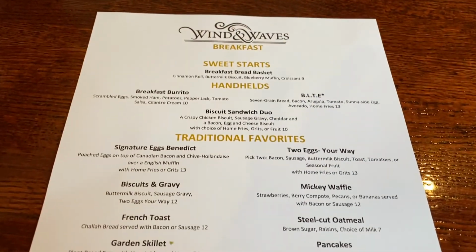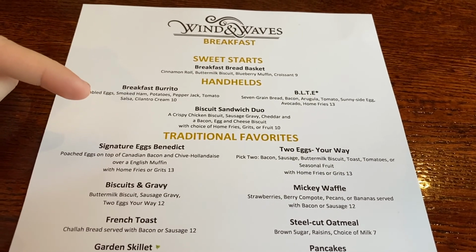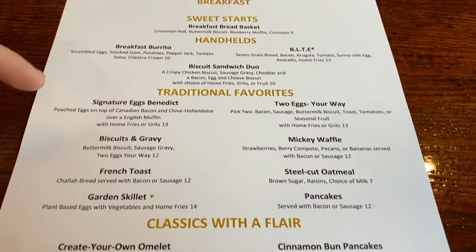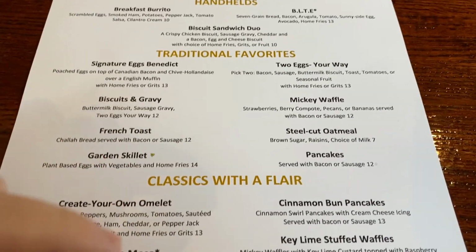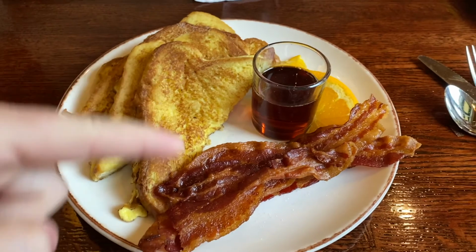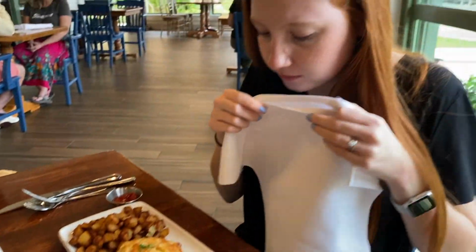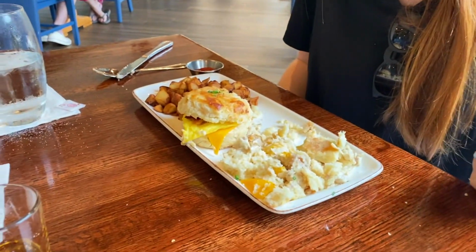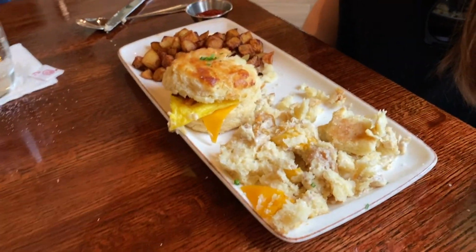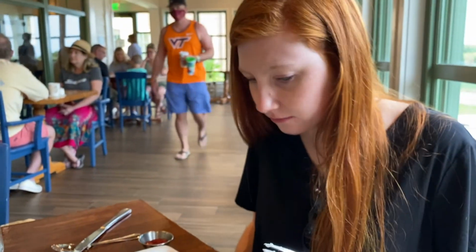Here's the menu. You have your handhelds with your breakfast burrito, BLT, biscuit sandwich duo, and you have your traditional favorites. They look good. Some other good things as well. I got the French toast with bacon, and Amelia got the biscuits with some potatoes. Amelia thinks that the food is very good, but the biscuit is super crumbly, so it's been very hard to eat, but she's really liked it.